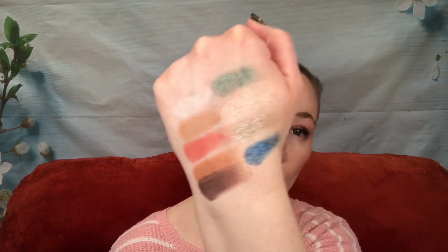Like, this first round was kind of like, I just want to try all my palettes, see which ones I want to keep, which ones I want to declutter, and kind of organize my collection a little bit. And we're still working on that because I have too many palettes.